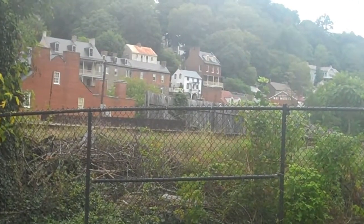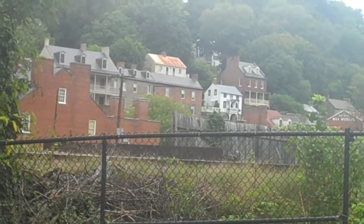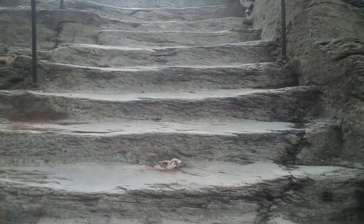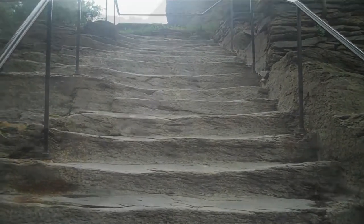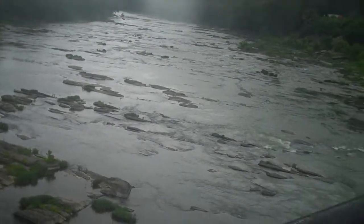Over there we have Harpers Ferry, where John Brown's body lies a-mouldering in the grave. It started the Civil War. Some stone steps on the trail on Harpers Ferry. Hey, there's the Staircase Rapids at the end of the Shenandoah River.